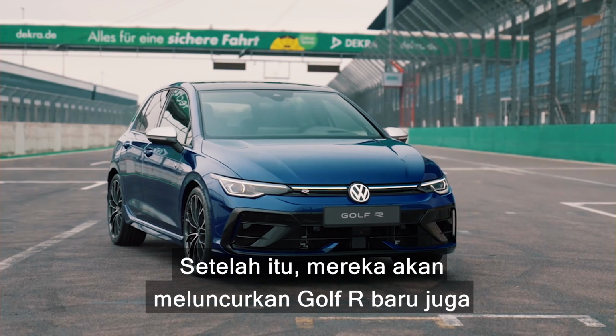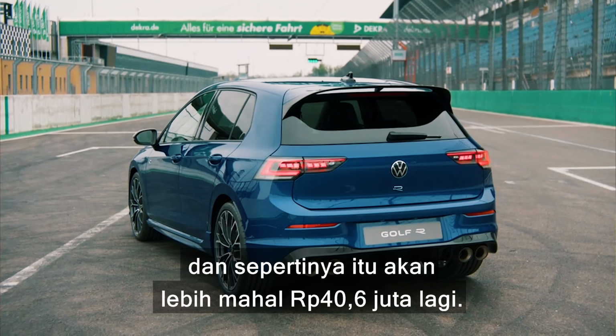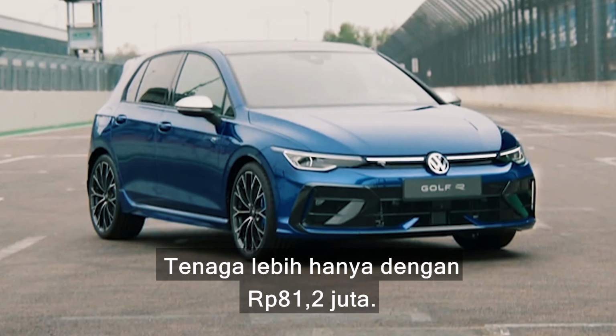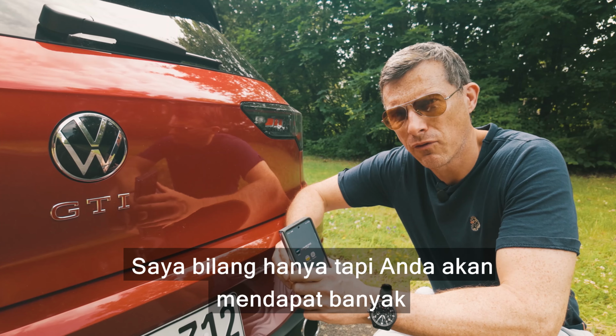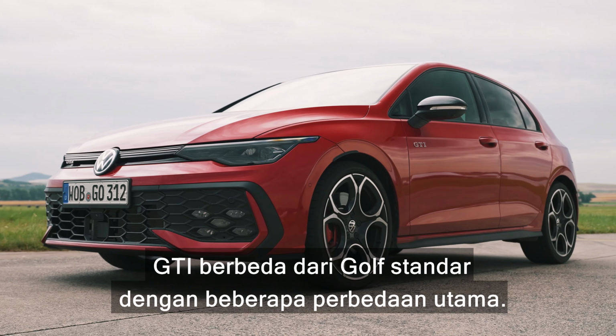And eventually they'll release the new Golf R as well, and that will probably be a further £2,000. So you can go from the normal GTI to a Golf R with four-wheel drive, more power, for just £4,000. I say just, but really you are getting a lot for an extra £4,000. The GTI is marked out over the standard Golf by some key differences.